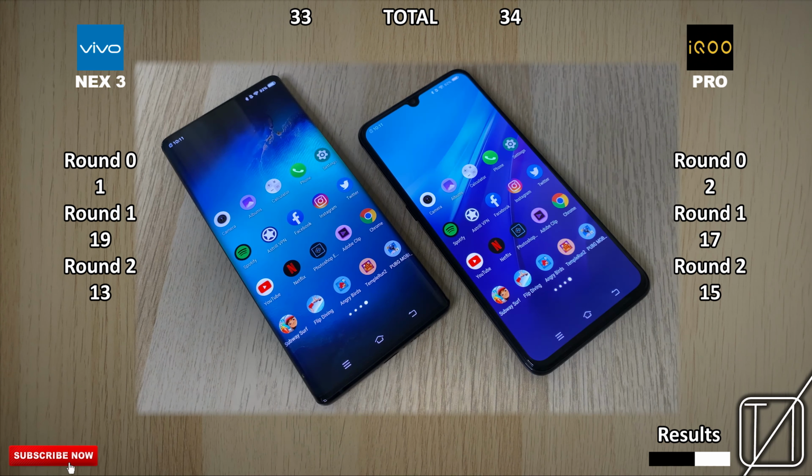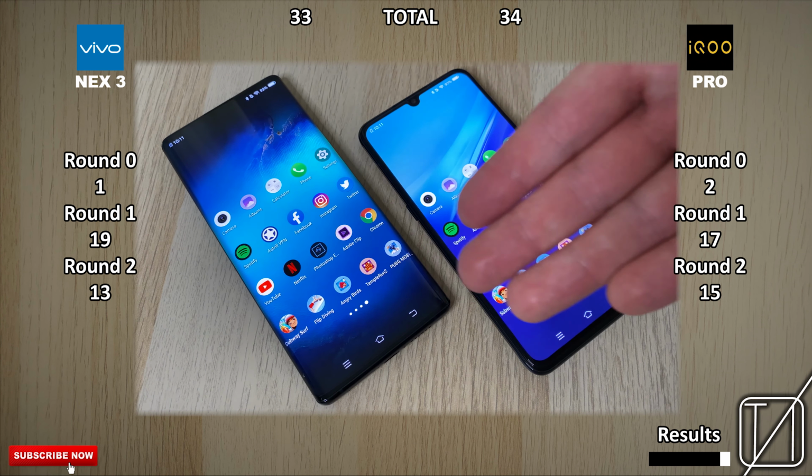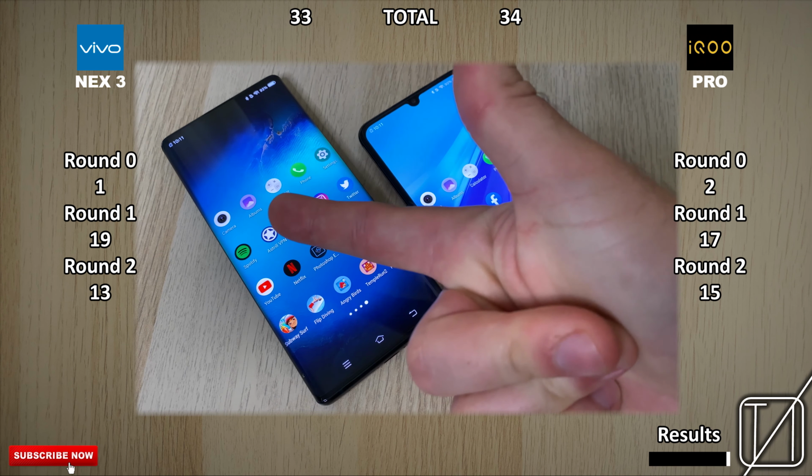I've really been enjoying both of these phones, so it pretty much comes down to which you think is better and what upsides you prefer on each device. They're both absolute monsters when it comes to performance, and until next time guys, this is TechNick.